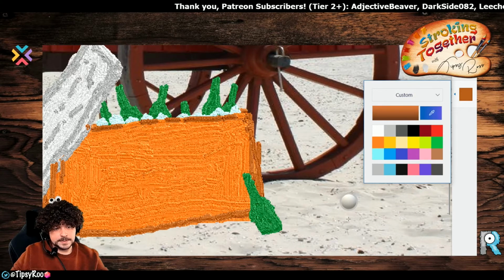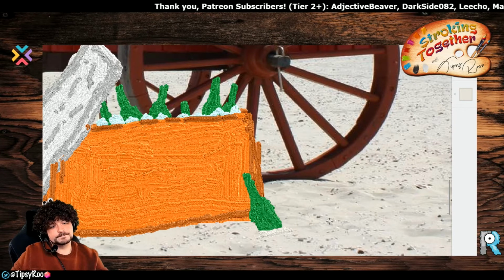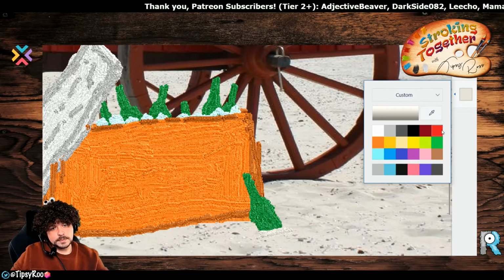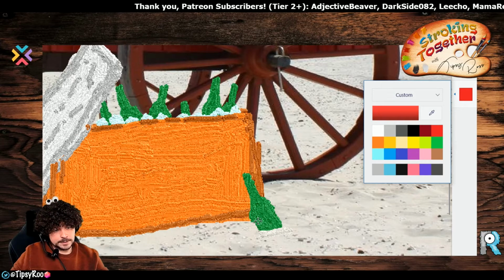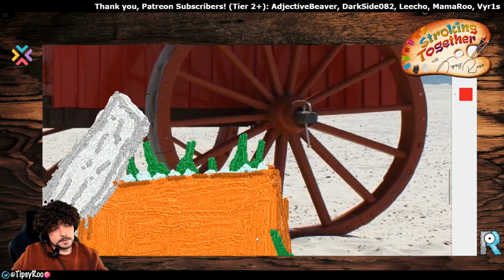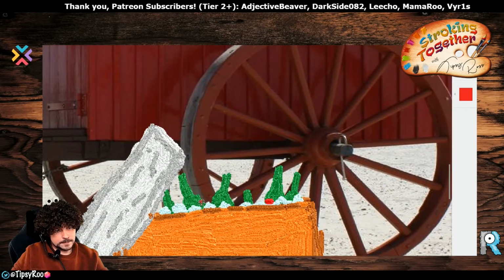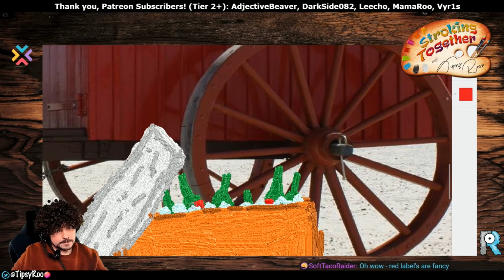And then I'm going to grab this sand color, and again, I'm just going to muddy up the bottom of that. I'll give it a red label, like a Coke bottle would have. It's fine. Probably should have thought of this earlier, before I did the ice, but yeah, I can live with this.